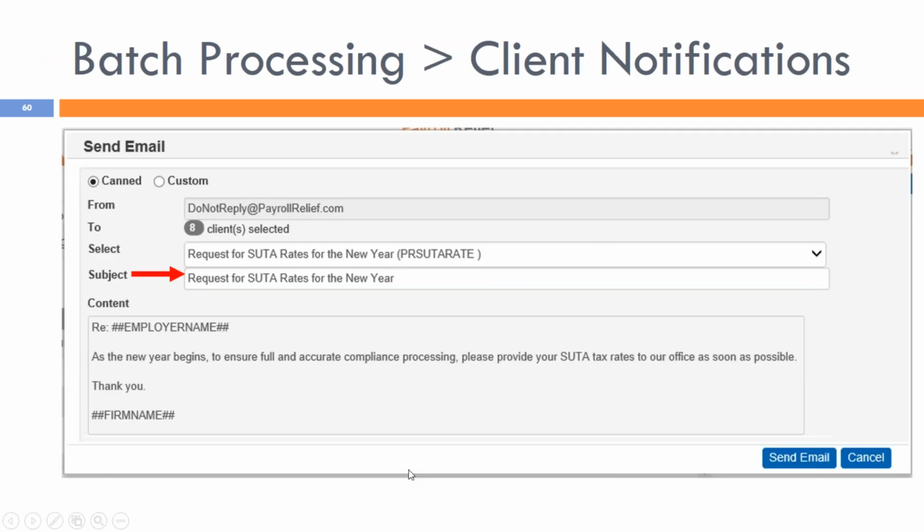Okay. What was the asterisk for? Well, I did mention in the previous screen SUTA rates, okay, and verifying contact and setup information. Well, once again, our batch email feature comes in handy. Send all your clients our canned email requesting SUTA rates for the new year. After you have reviewed all the setup information going forward into 2018, you can also batch email yet another canned email asking clients to verify the employer profile report data.